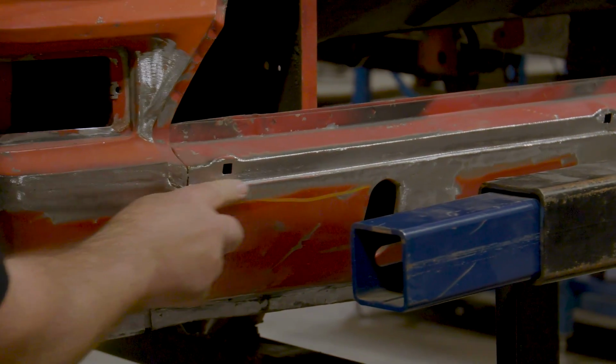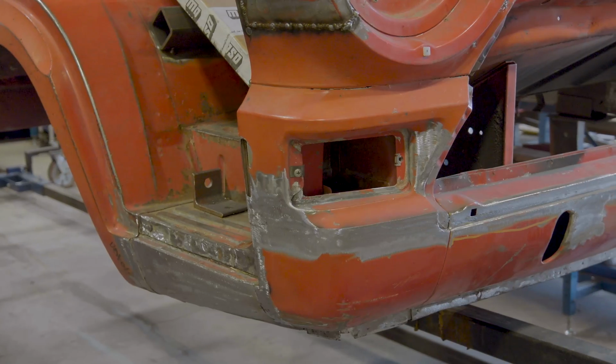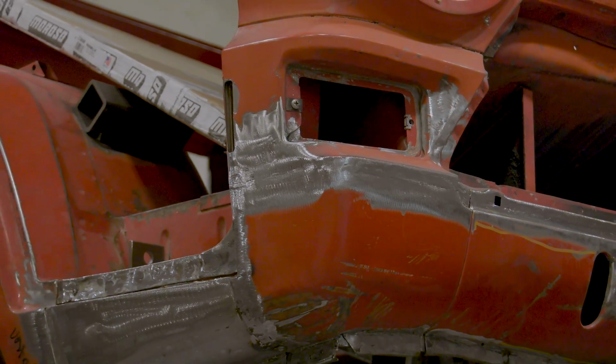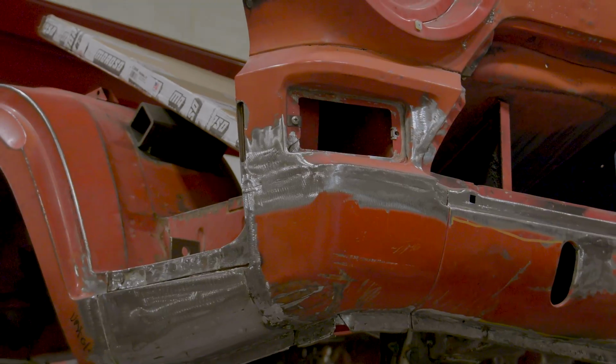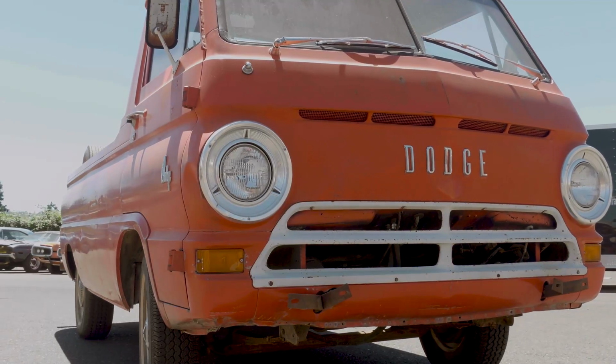Everything that you see right through here, all the way around the corner, we had this lower valance piece off of there, and we were able to straighten it out really nicely on an actual bench, then put it back up in there and metal finish all the welds. So that's why that looks so much better. Before it was caved all the way in back to here.